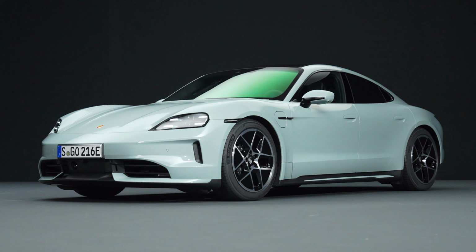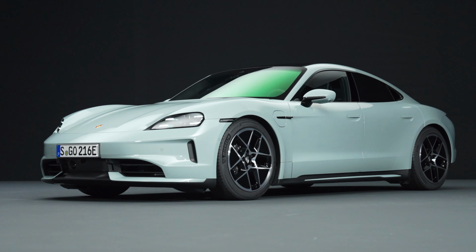Also new for this generation Taycan are some styling changes to make the Turbo and Turbo S look different to the rest of the range. Previously, they all pretty much looked the same, and I thought that was actually a good thing, because even if you bought the entry-level single motor Taycan, if it was spec'd the same way, it would look just like the flagship Turbo and Turbo S models. Porsche decided to do away with that. There are only subtle differences, different badges, that sort of thing.